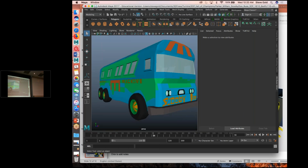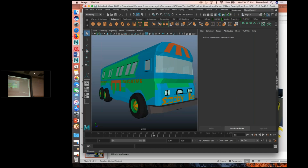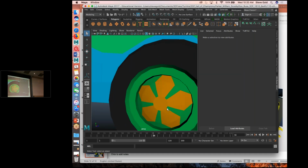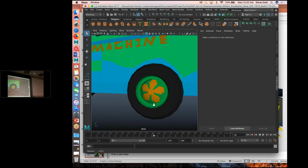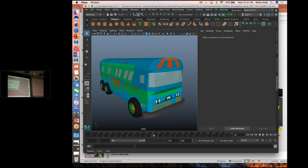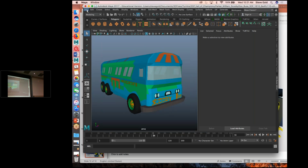Zoinks! Zoinks! They finally had it with running. But anyway, that one was pretty cool. I really like the hubcaps. That was awesome. But obviously they made some adjustments to the zombie kill bus in order to be able to add that coloration to it.